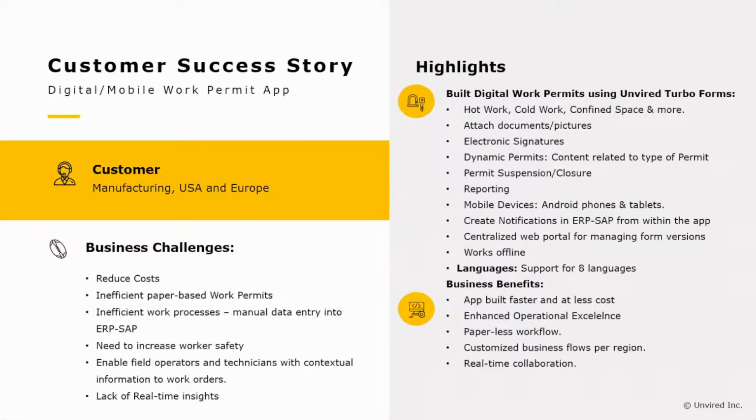Another use case was the use of digital work permits for the maintenance technicians in the field, but the operators have to give the permits before they can actually execute their tasks in the field. So the digital work permits enabled a central place from where these permits could be issued and then accepted by the maintenance crew before they could actually get into the field, right?